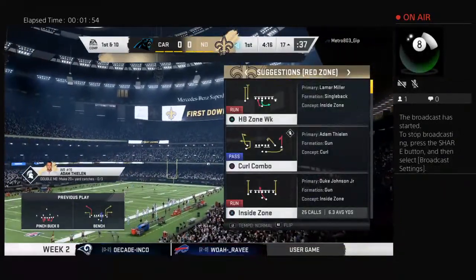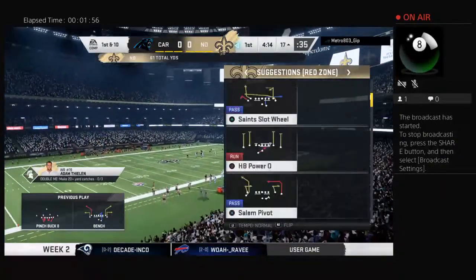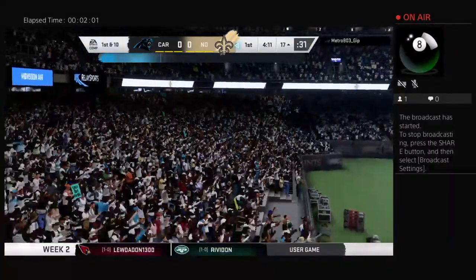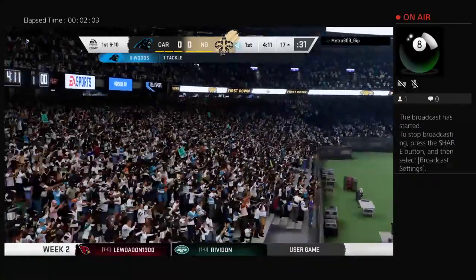Yeah, you're exactly right. And what's really difficult to try and defend him is if you want to press him so that you get him on the ground quickly after the catch, a lot of times he'll just run past you at the initial point of contact and he'll go deep.